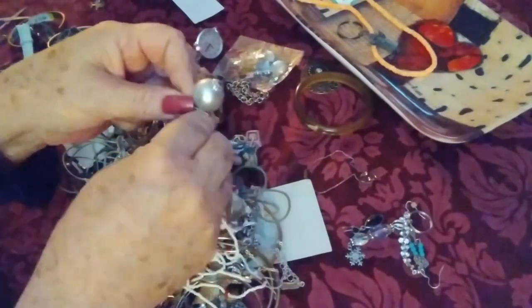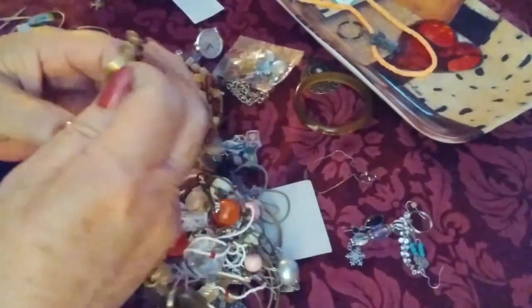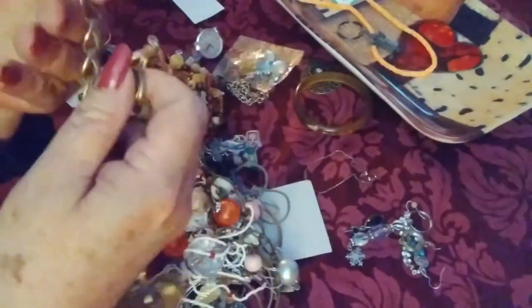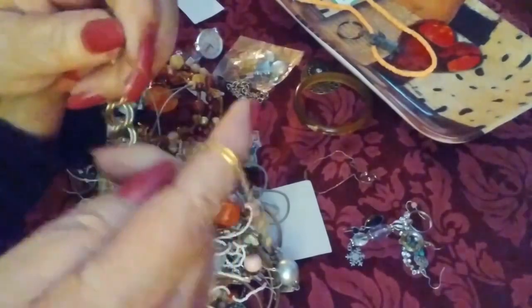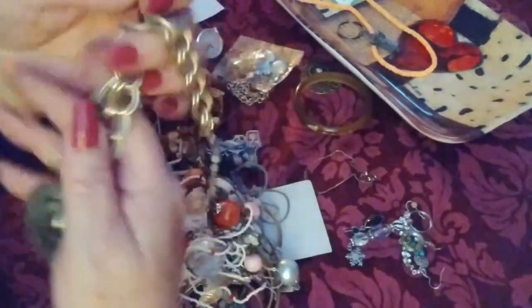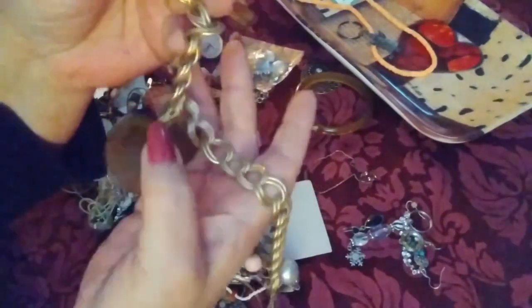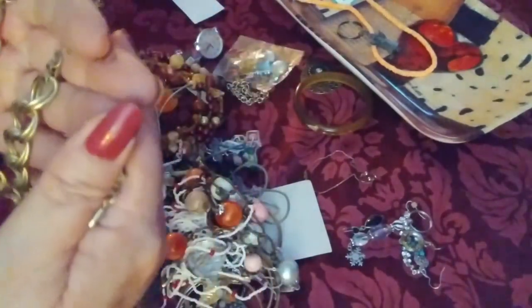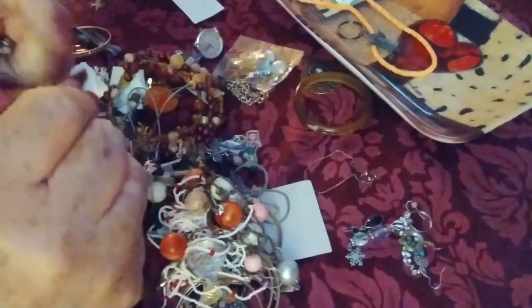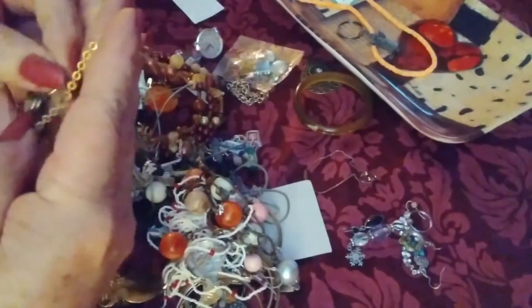I'm not a specialist, and I keep saying that because I'm not, and I probably never will be. However, there's certain tricks, like if you're not sure if it's gold or silver, the first thing I do is a magnet. I'm not supposing that this is gold because, oh yeah, I do that a lot. Wouldn't that be great if that was gold? But I'm pretty sure it isn't. There is a tag on this, but it's just a bead.